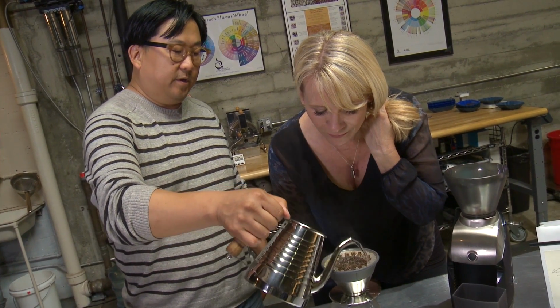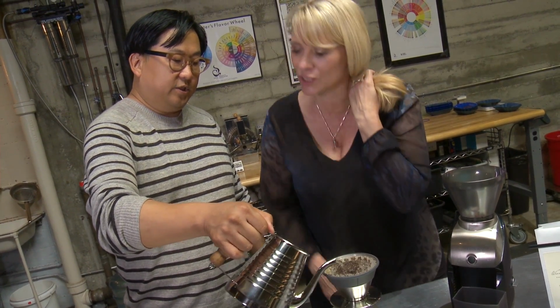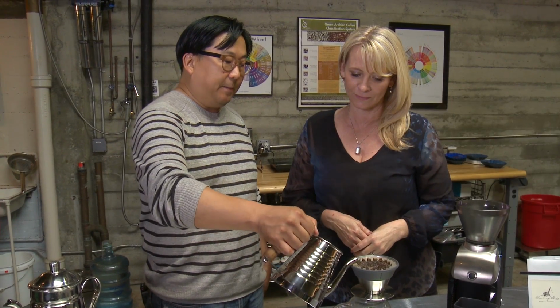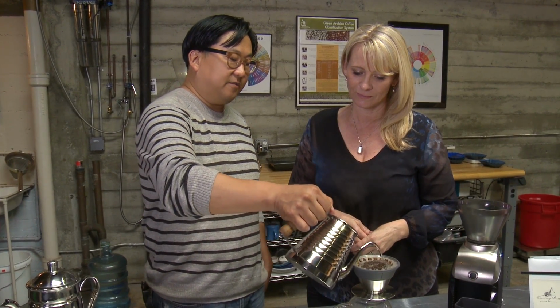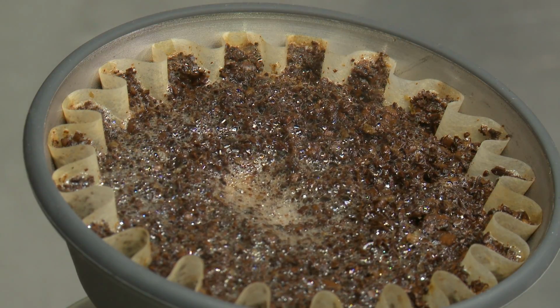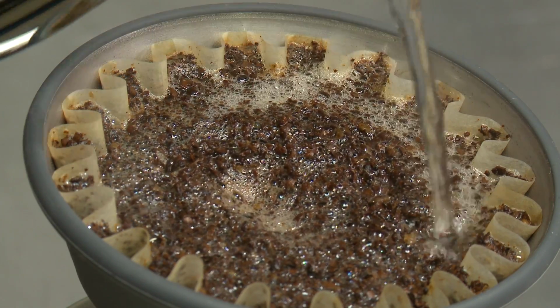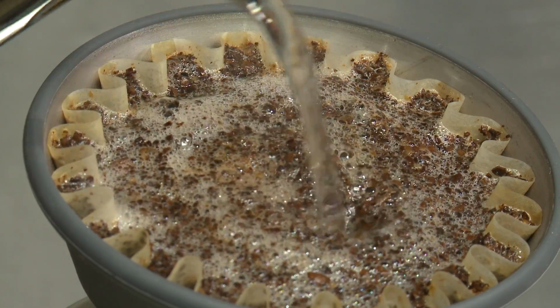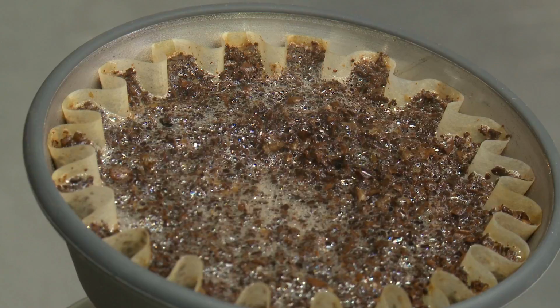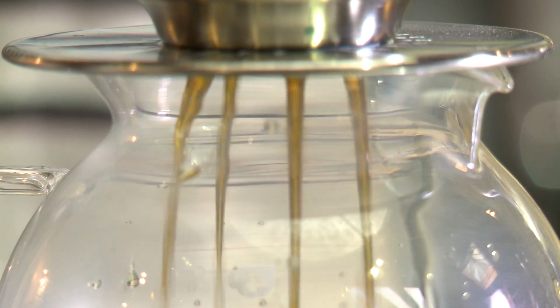So this is the Ethiopia Yirgacheffe. Yirgacheffe is a region in Ethiopia, and it's a classic region for the past 40 years. It's really prized among us coffee experts for being very clean, balanced, very floral. Beautiful. So I'm measuring the amount of water I'm using. I'm also looking for about a 3.5 minute total brew. Dark roasted, you want a little bit shorter time. Lighter roast, you want a little bit longer. And then let it flow through naturally.